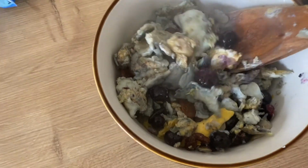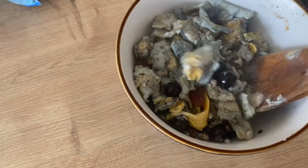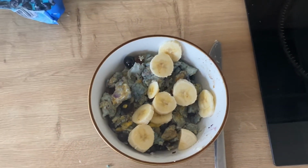And there we have it. 3 eggs, some blueberries, some flaked almonds and cranberries. I promise you, albeit it doesn't look the tastiest of meals, that is decent.